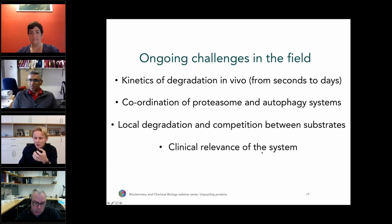And all this biochemical knowledge that we have gained by studying proteins has a clear clinical relevance for both systems, or all the systems from building proteins to degrading them, because they're relevant for the development of human disease, but they're also relevant because the new therapies are utilizing those systems to fix the damage and to give a healthy life to our cells.